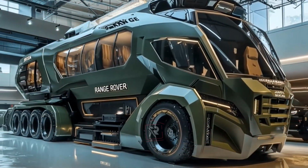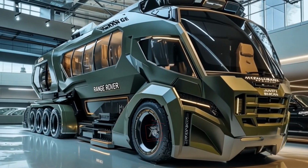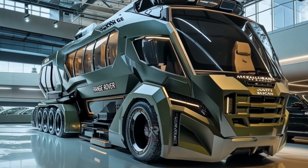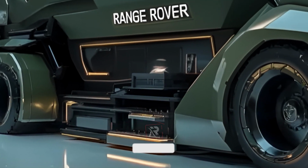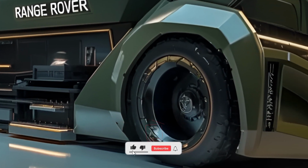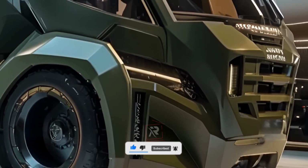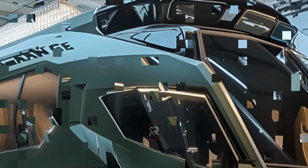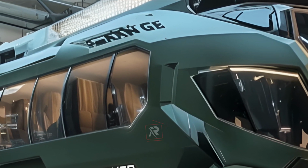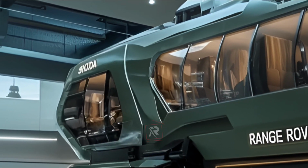By combining the tough performance of a Range Rover with the premium features of a high-end motorhome, the 2026 Range Rover Truck VIP Motorhome is the ultimate luxury travel vehicle. This exclusive VIP model reimagines what it means to travel in luxury by catering to the needs of high-end travelers who place a premium on comfort, style, and the flexibility to travel off-road.